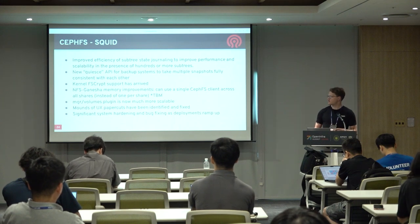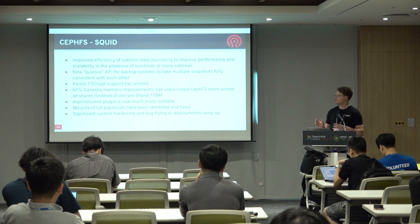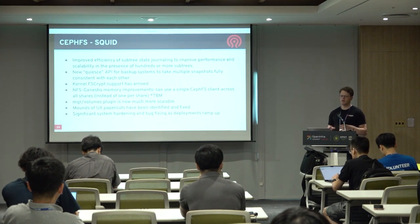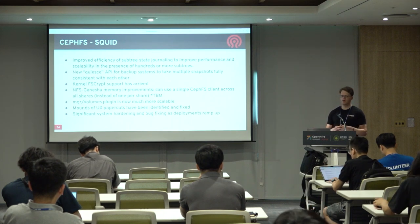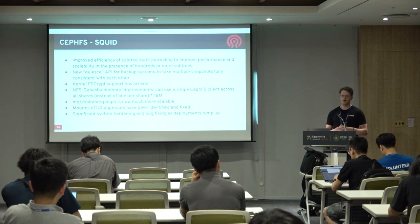And in CephFS, there's a lot of work running NFS and improving memory usage of NFS and Ganesha. There's been lots of work around security in NFS as well, especially with the fscrypt implementation in the kernel for Linux. There's ongoing work to support this in user space clients as well, so that you could use it with ceph-fuse.